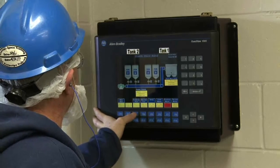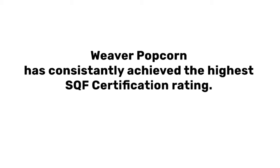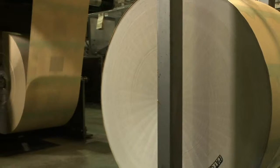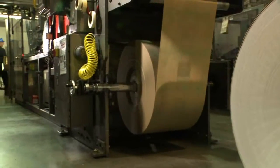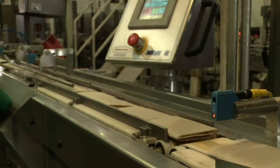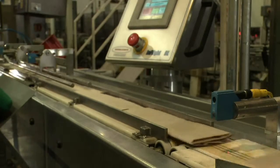We are SQF certified, and that's a pretty big deal. That's well known within the food industry worldwide as a top-notch quality and food safety program. In our roll stock area, we create our own packaging with environmental impact in mind, using less packaging material and ink, and utilizing unbleached bags. Our packaging is precisely designed to maximize popability and maintain freshness.